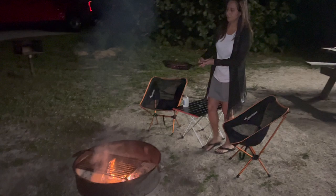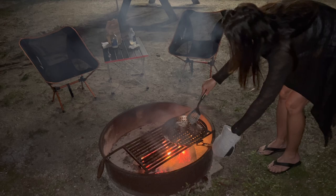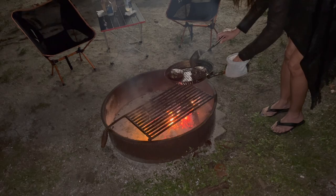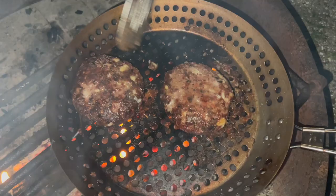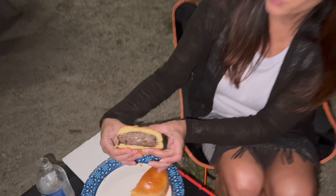It's always great to come back to the campsite to cook and enjoy some campfire food. I had such a fun-filled and eventful day that I worked up quite an appetite. On the menu for tonight is Swiss mushroom burgers cooked on the open campfire with hickory wood. Turned out nice and juicy. Give it a try.